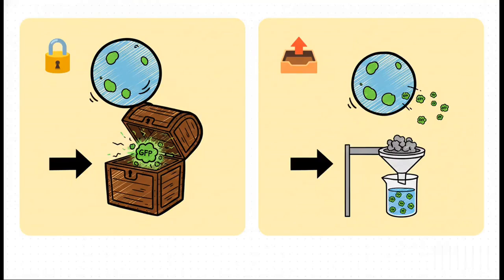Some products are extracellular, which means the cells kind of spit them out into the surrounding liquid. If that were the case, you just keep the liquid and toss the cells. Easy. But our GFP is intracellular. It's kept inside the cell. And that means we need to collect the cells themselves and then figure out how to break them open. And this is how we do it.